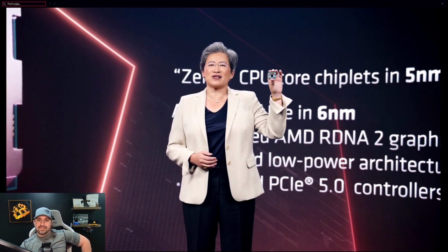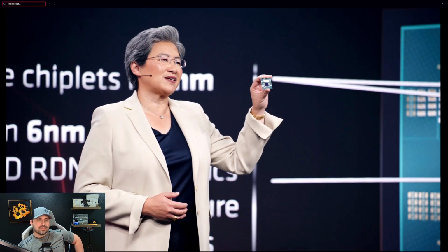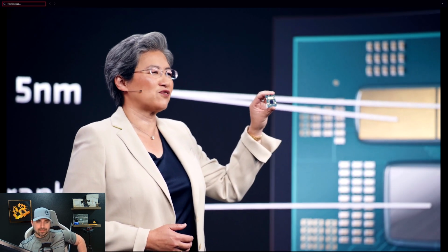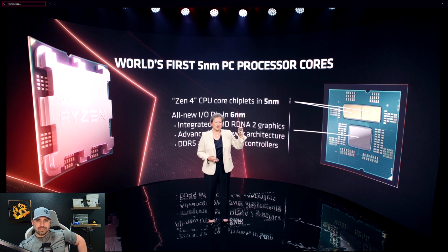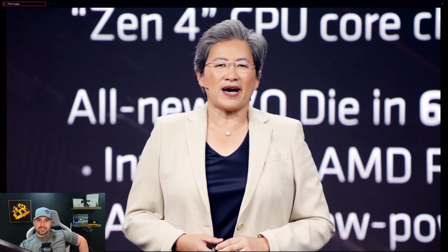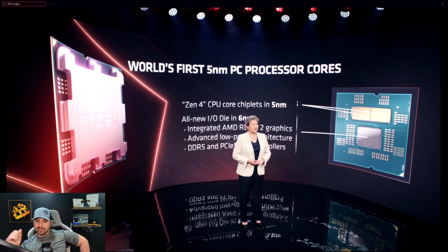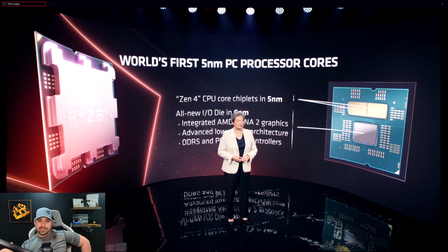As you can see, Ryzen 7000 CPUs include up to 2 core chiplets, each with 8 Zen 4 cores, built on an optimized version of TSMC's high-performance 5nm process technology. The larger chiplet is an all-new 6nm I/O die designed for Ryzen 7000. We added RDNA 2 graphics, bringing integrated graphics capabilities into our Ryzen enthusiast desktop CPUs for the first time. And we've also made significant advances in power management and added support for the latest memory and I/O technologies like DDR5 and PCI Express 5. To tell you more about our new AM5 desktop platform, here's the general manager of our desktop business, David McAfee.